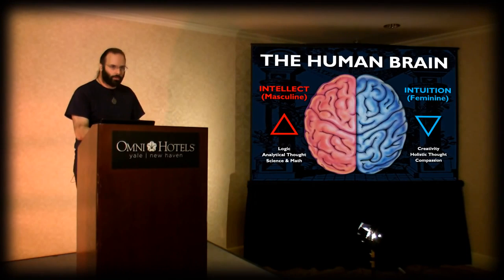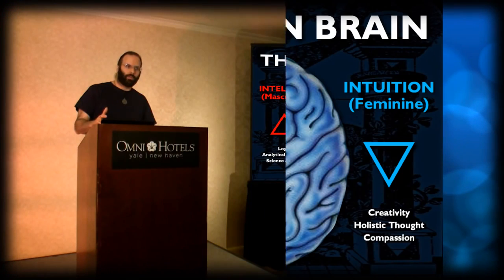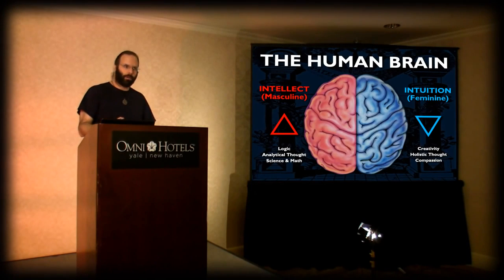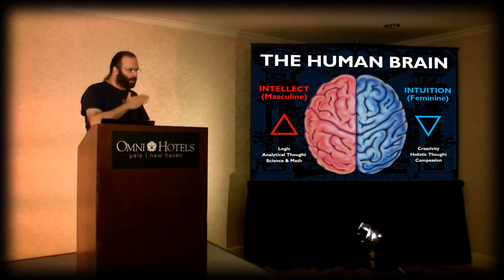But in general, the left hemisphere of the brain is what governs logic, analytical thought, and scientific and mathematical thinking, and also linear thought processes. Physical world tasks and details, being able to break things down and analyze them. So this is taking things apart, breaking them down into smaller components and analyzing the pieces. That's what the left brain does.